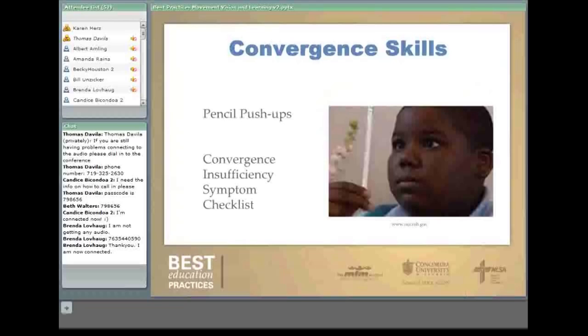Then convergence issues. Again, I'm going to have you just practice there amongst yourselves or with the partner you're listening to. I'm going to talk a little bit about pencil push-ups and convergence skills. Convergence, remember, is the two eyes focusing together on a single point, so they need to team together and move to the center in order to focus on a single point.